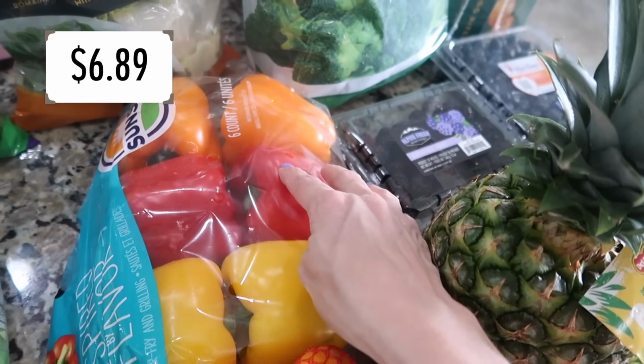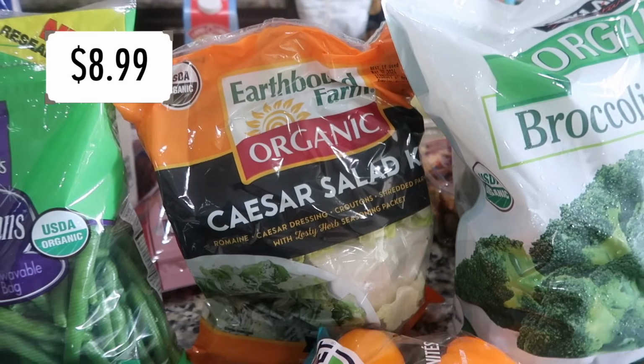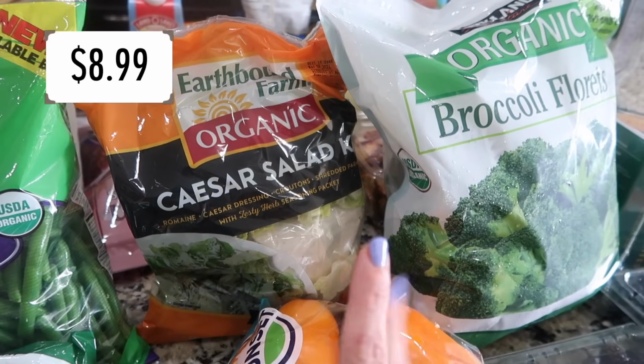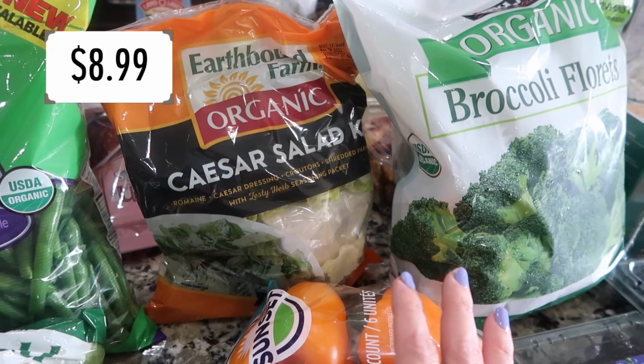I got some peppers. This is for, I think, the fajita dinner that I'm going to make, the chicken fajitas. And then I got a salad kit. This is just always great to have on hand. This will probably last us 2 dinners. Unless we have a couple extra people over, then probably 1. Depends on what's on the table that night.